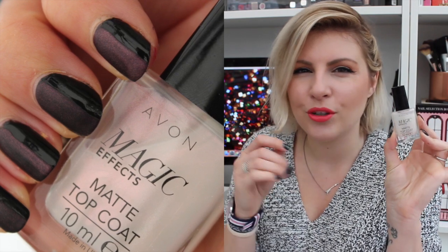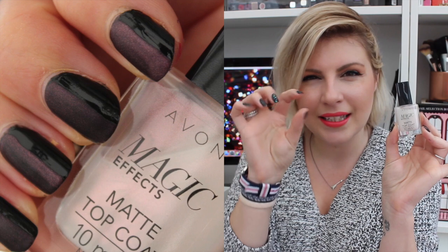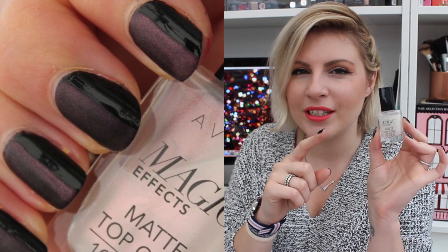Do you know what I mean? And I think that leaves me with the last three, which are the magic effects. I put the magic effects over this black because I thought it would show them up the best. First of all, we have a matte top coat, and this matte top coat is matte, but it's also slightly iridescent, so I painted it over half of the black so that you could see the contrast. You can see a little difference in texture, but definitely a difference in colour as well, which is not just the matte. There's definitely a slight iridescent tone to that.